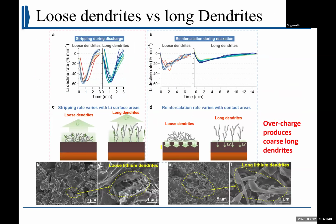This is the mechanism we use. If you overcharge, you will get this kind of long dangers. In SEM, you will get this kind of signals here. But if you charge slowly or do not overcharge, then you get this kind of loose dangers here.